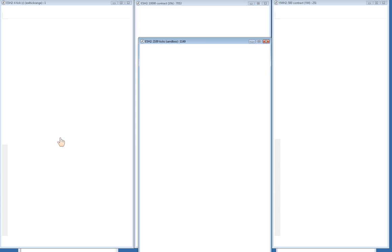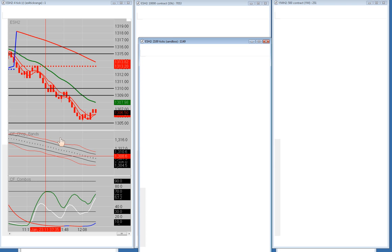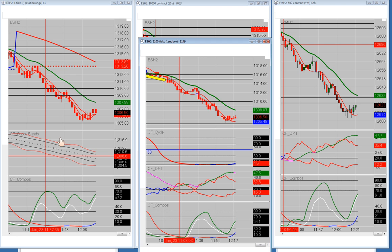It was off of the 2100 tick, the 10,000 contract, and the 4 tick range, which all had a trade at the same spot. Price had gotten above the weekly trading zone. It had gotten above the resistance area that had been above us. And the BBC, now I can show it to you, my charts are coming back, had also gotten into that spot. So we were buying a pullback to the BBC.